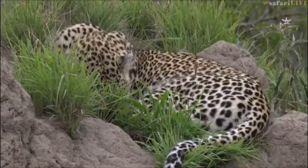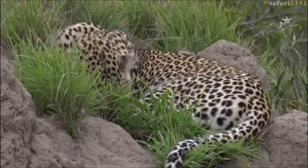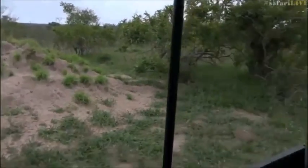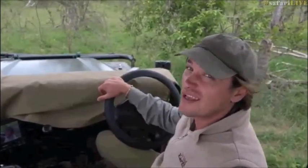This is Nyala. What are you doing, Nyala? Well, then, I think she might be waiting for one of these Nyala to inadvertently move closer to her. But while we sit and play the patience game, let's go across to Commander Bond and his aquatic creatures.